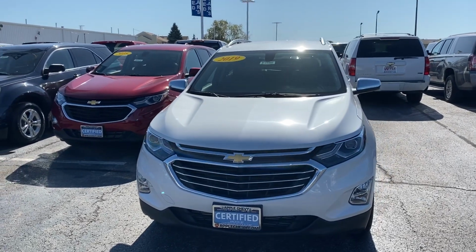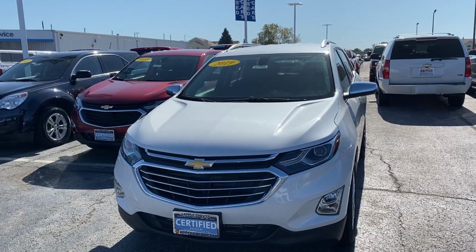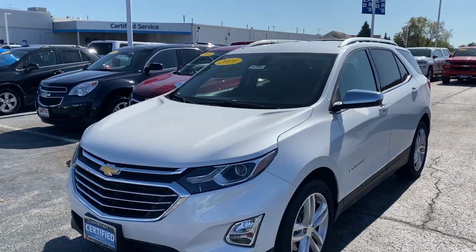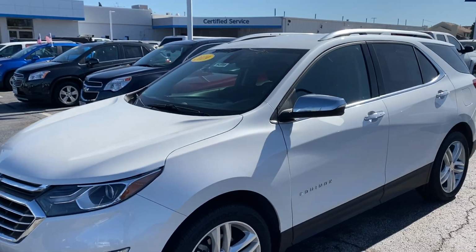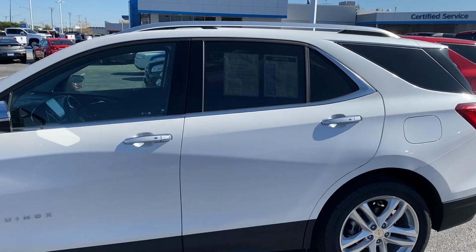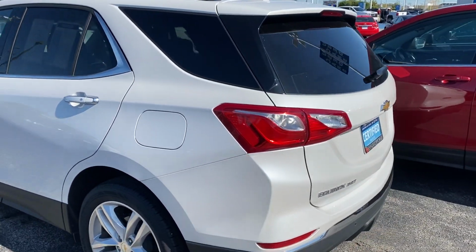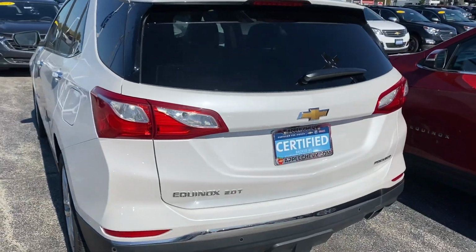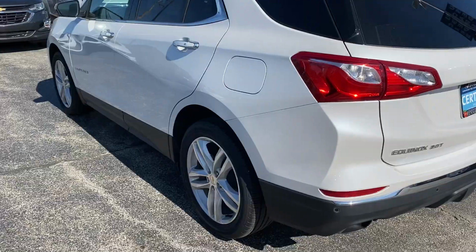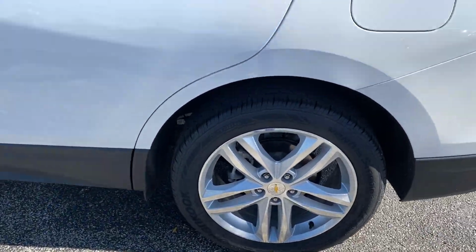Today I'm standing in front of my certified pre-owned vehicle pick of the week, the 2019 Chevy Equinox Premier. This front-wheel drive vehicle only has 16,351 miles on it and has never been reported in any accidents. This specific Equinox comes with a 4-cylinder turbocharged engine, black tinted windows, and 19-inch bright machined aluminum wheels.